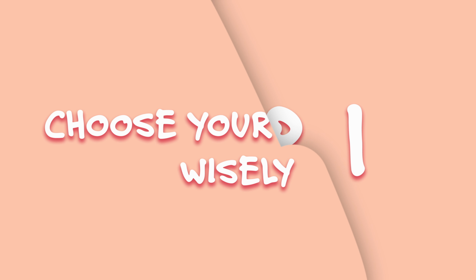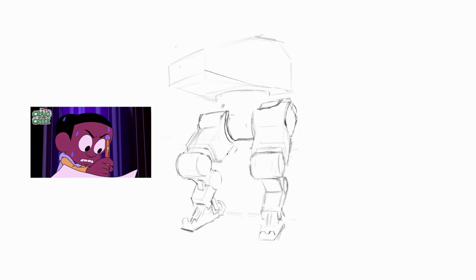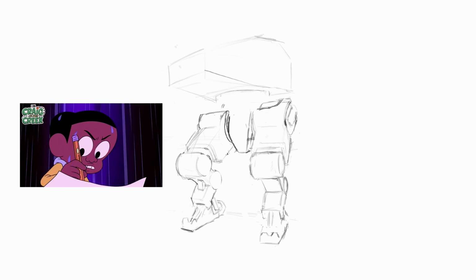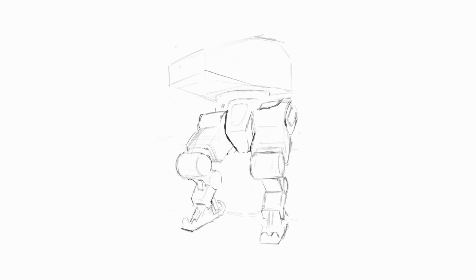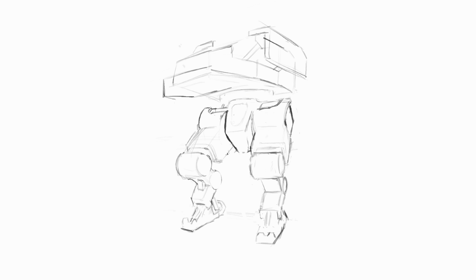Step 1. Choose your subject wisely. Let's kick things off by talking about choosing the right object to draw. I get it, the temptation to draw something complex and intricate right out of the gate is real, and we all tend to do this, me too. However, trust me on this. Picking the right subject can make all the difference in your learning process.